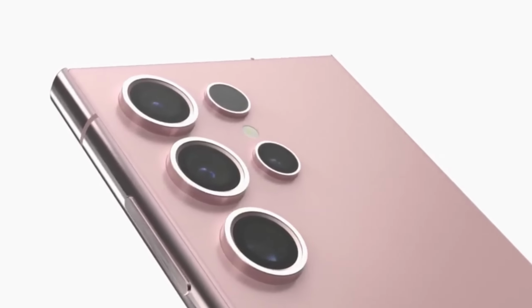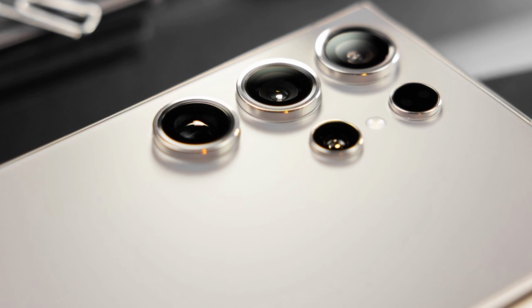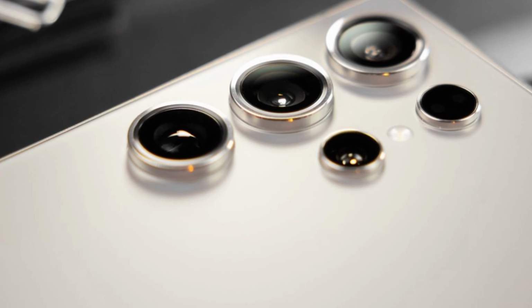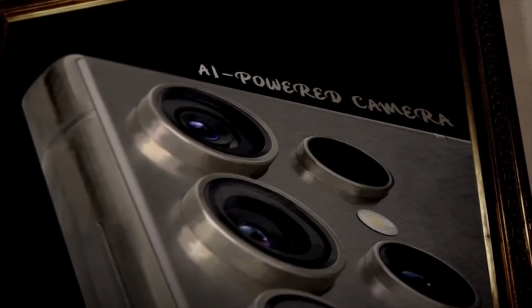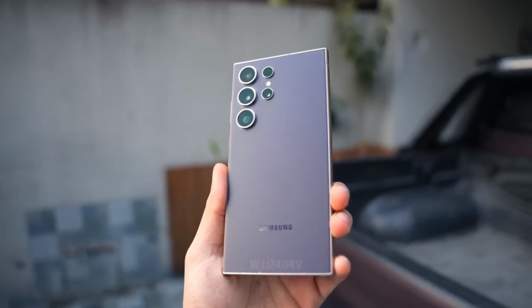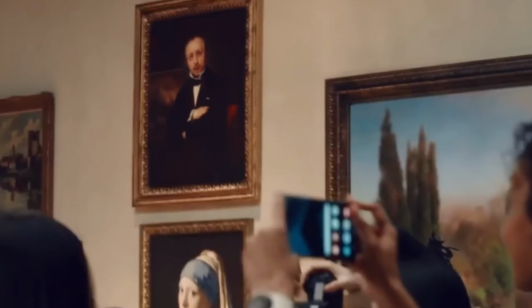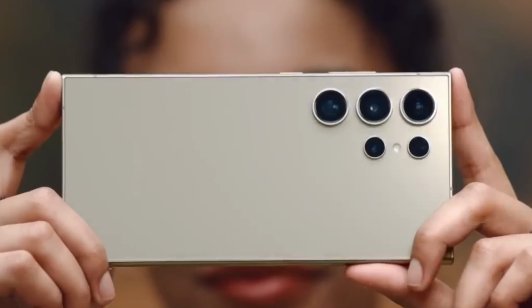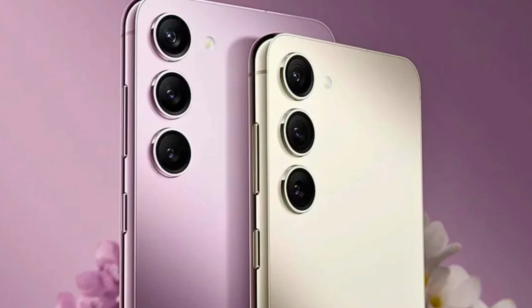But that's not all. We're also looking at a 5x optical zoom lens with a 50 megapixel sensor, a brand new 3x optical zoom lens, also with a 50 megapixel sensor, and an ultra-wide angle lens getting a bump to 50 megapixels as well. These upgrades, particularly for the 3x zoom and ultra-wide sensors, are long overdue and promise to significantly elevate mobile photography. Now let's talk about performance.